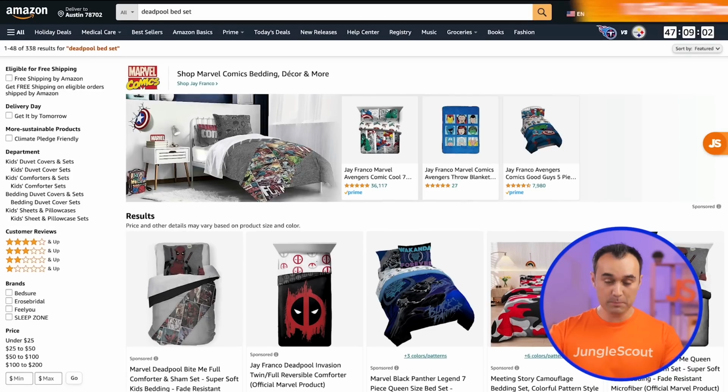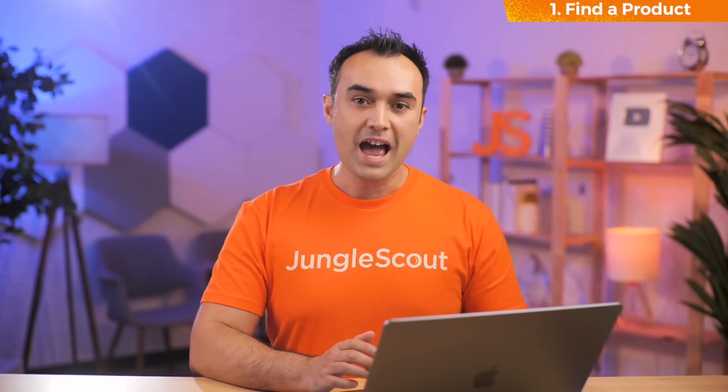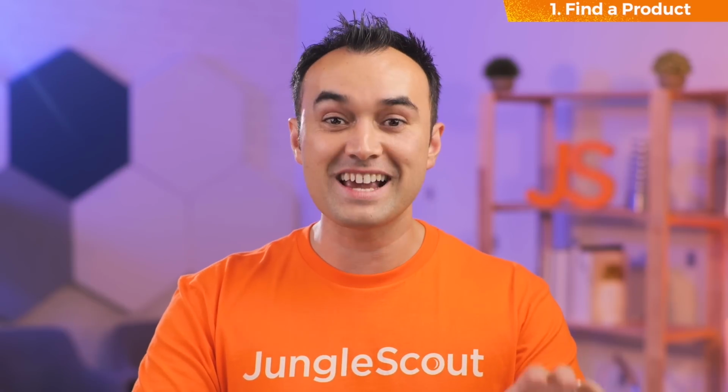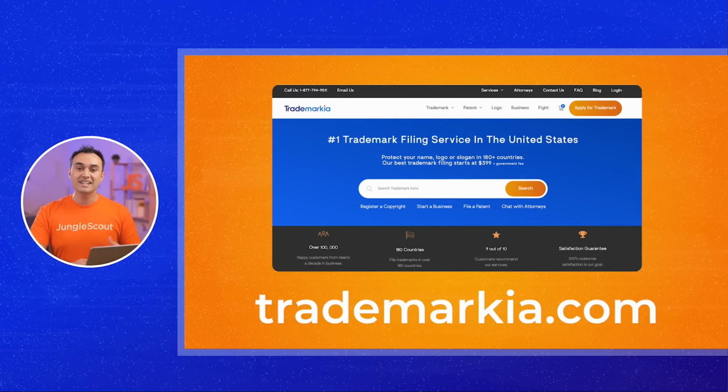Next up is to consider trademarks. So for example, this Deadpool bed set, while it looks really great on my bed, I can't actually sell it without getting a licensing agreement with Marvel. That's a whole other process and outside the scope of private label. So as fun as it would be to sell it, it's going to be really hard to sell a product that has a trademark. So if your product idea isn't as obvious as Deadpool, you can actually search the trademark database on USPTO or a site like Trademarkia to see whether a trademark exists for the product that you're looking at.